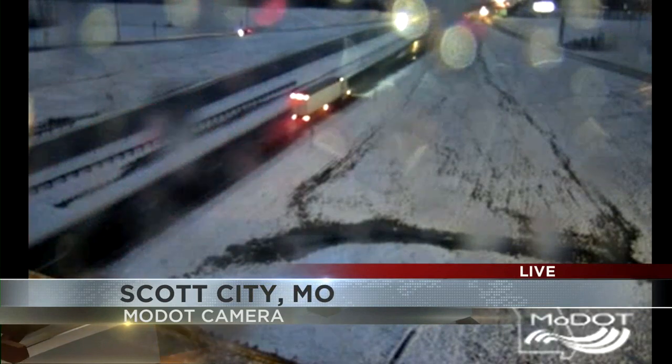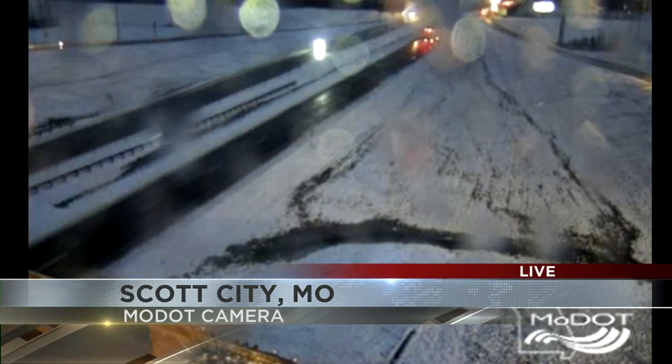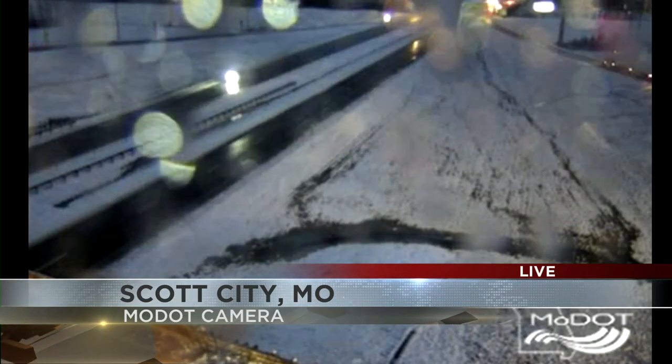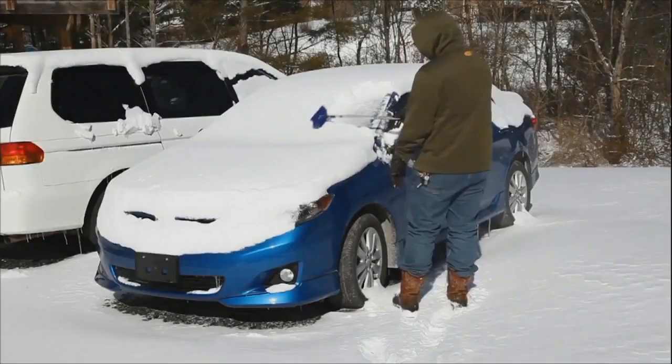Now, here's another live look. This right here out of Scott City, Missouri. Traffic moving along pretty good right there, but there is only one lane that's moving through that region. So be careful when you get out and about this morning. Conditions are changing rapidly.